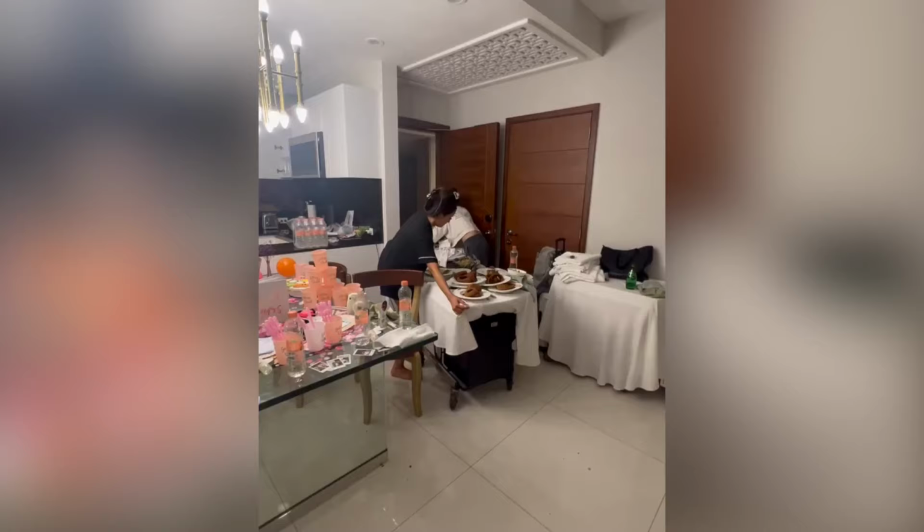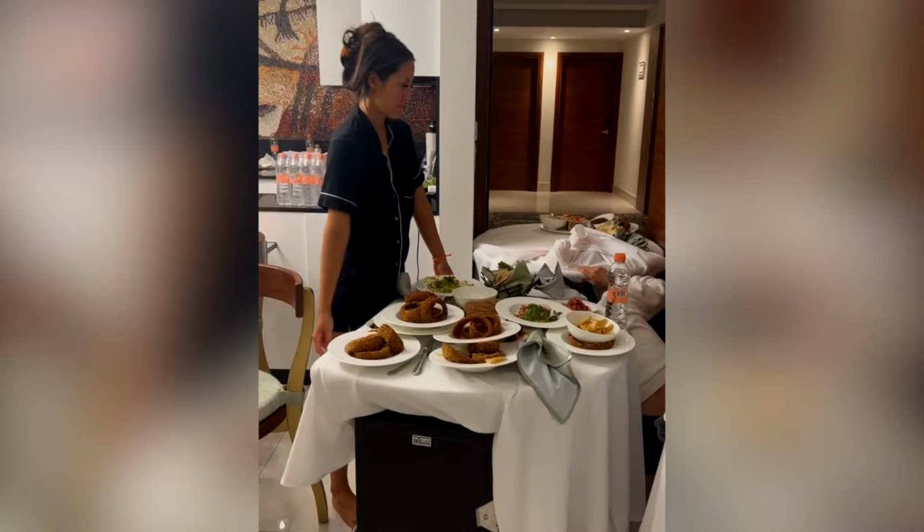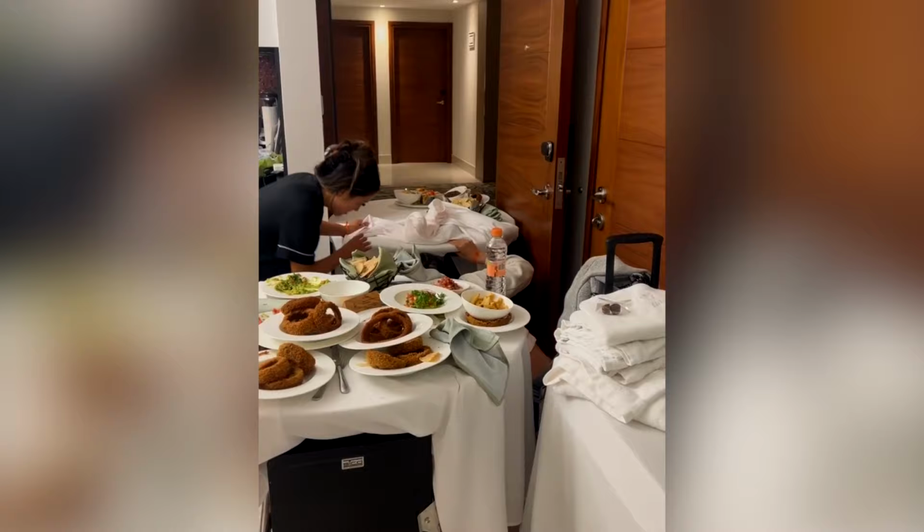Look at what we're eating. Look at all the stuff we're eating.